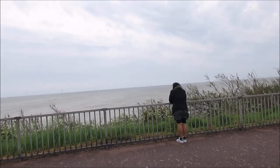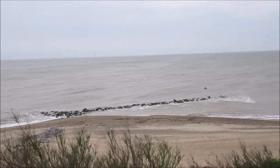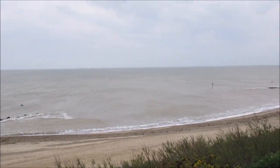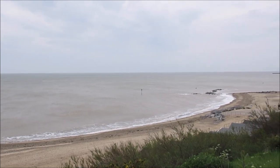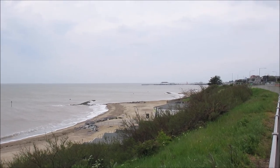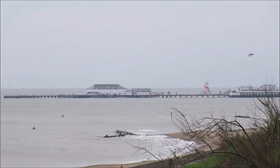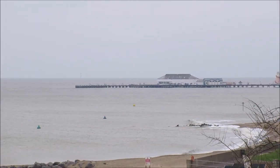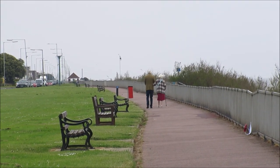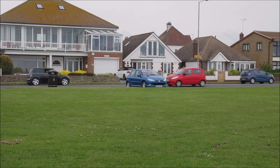Look out at the sea. Windy out here, time to head back to the car.